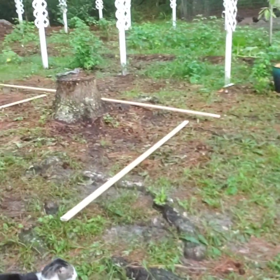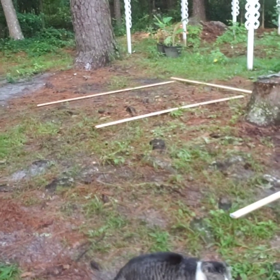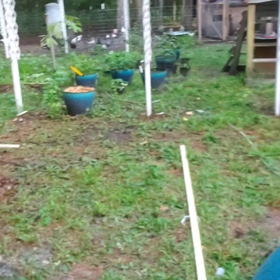But here's the layout for the chicken pen. The silky pen. I think he's gonna start working on that tomorrow. So maybe I'll have some clips of him. Maybe I can even get him to explain it. I doubt it, but we'll see.